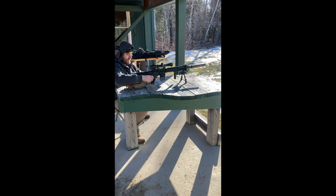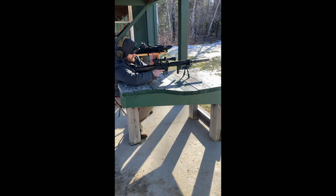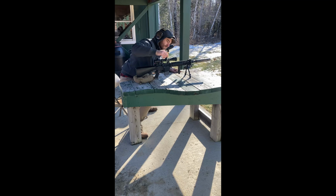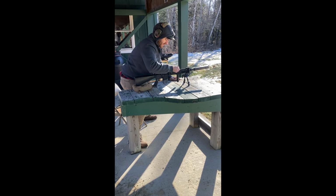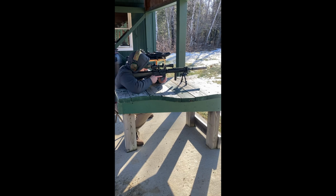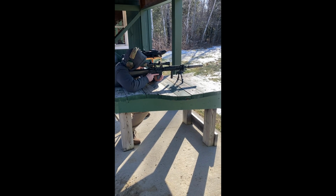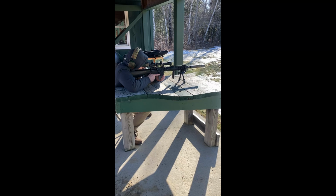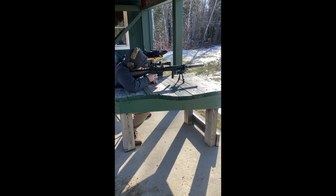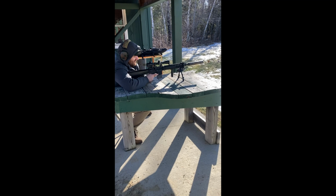I find that my direct impingement systems, I definitely need to oil more frequently, but then it's also going to get significantly more carbon fouled. Once again, I find that in a direct impingement system, I'm going to need to be cleaning that within about 500 to 1,000 rounds. Nothing crazy, but at the very least putting in some more lube and maybe going home and cleaning it. Is that the end of the world? No. You should be cleaning your rifle every couple hundred rounds.